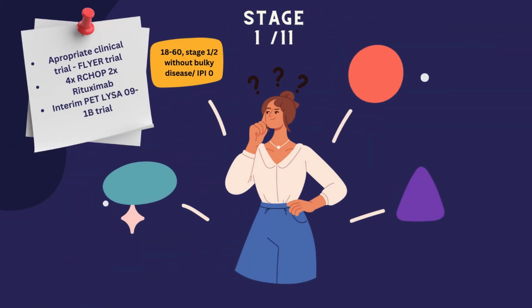So what do you do about treatment? For patients between 18 and 60 with stage 1 and 2, so early stage disease, with the IPI score of 0 without any bulky disease, you can offer them abbreviated chemoimmunotherapy, so 4 cycles of R-CHOP plus 2 additional infusions of rituximab. Radiotherapy is not required if full dose intensity is delivered with the chemo, as there's not much evidence supporting improved outcomes with it.